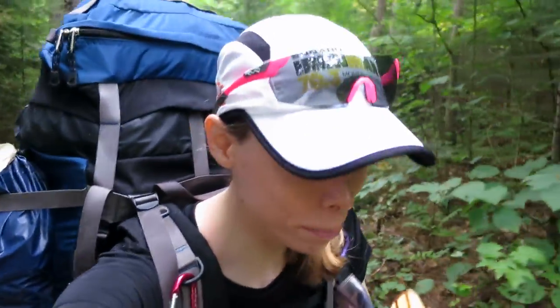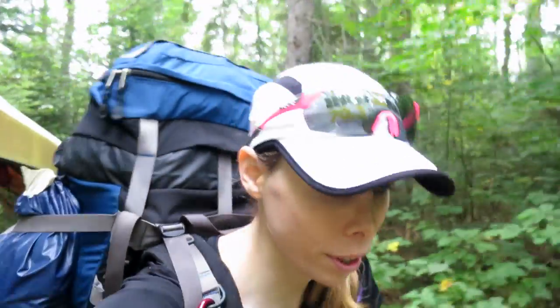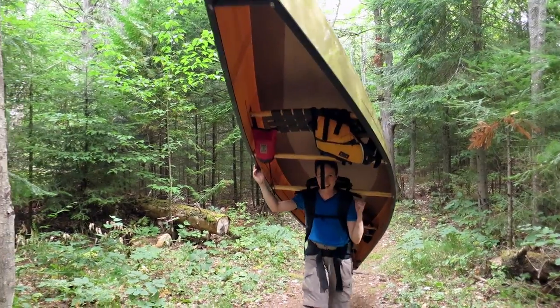So, a little switch up. Probably about a third of the way through the portage. It's a 2.3 kilometer and it's got a lot of uphill. Woo! Good job. We did it!